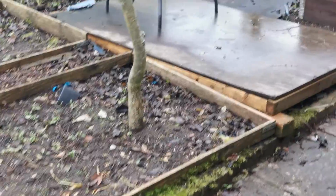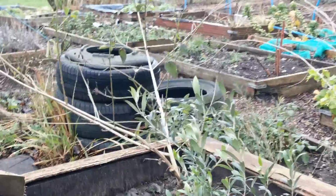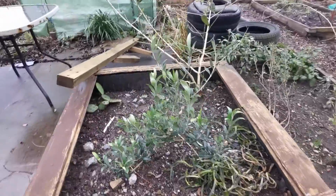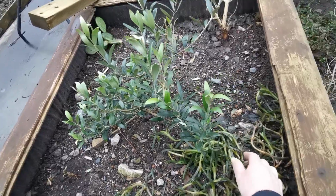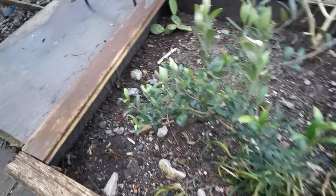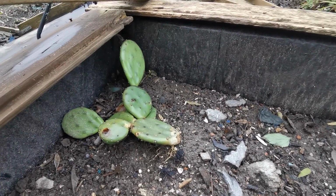So yeah, and then finally in this part, in the main allotment, I'll go around to this, which is my olive. The olive's fine, no problems. The succulents are not particularly happy, of course. The Opuntia cactus is actually looking as good as it did any time during summer.